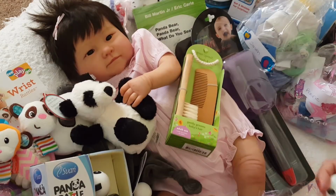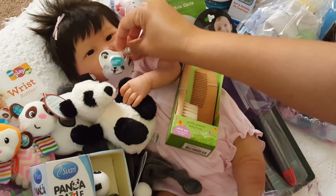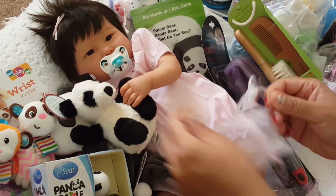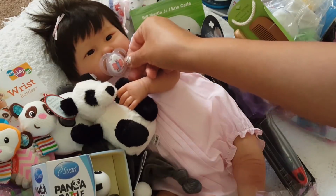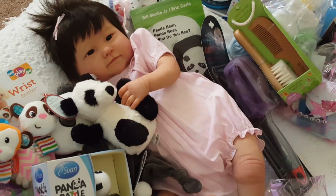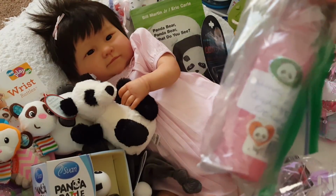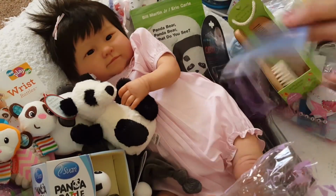Oh, and look, we have two special pasties for Tula, the panda bear one. Look how cute it looks on her. And then we have this butterfly one. Oh, look at you, little Miss Tula. Hi, Mama. Oh, you're so cute. So that was in there, along with her hair conditioner and another Wonder Wafer for her belly.